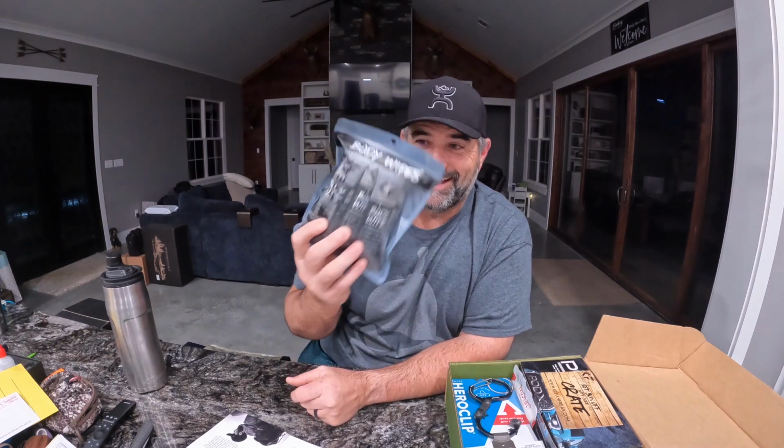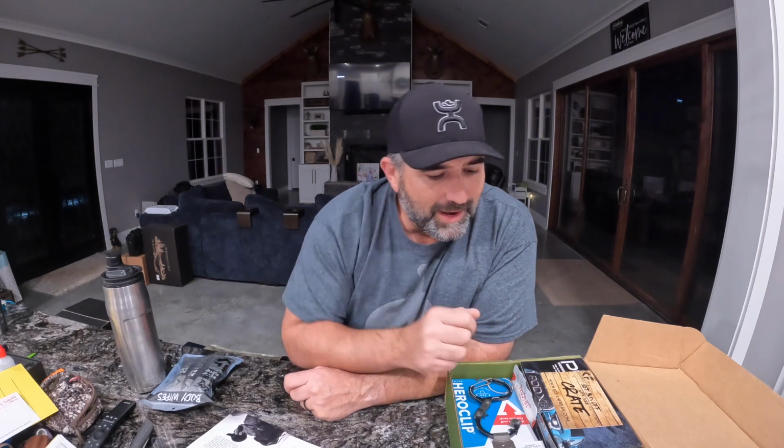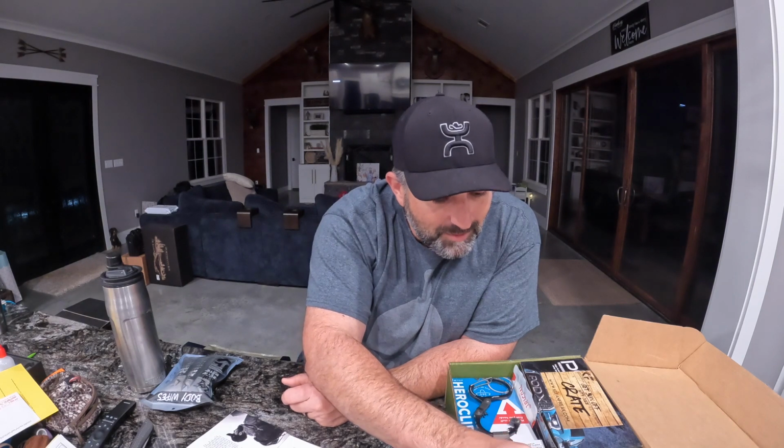I like it because sometimes you might need them in the woods when you're way away from a bathroom. So, I like it. I like that they're all individually packaged, so it's not like you gotta open it up and then pull a wipe out. It's just individually packaged wipes. Good deal.